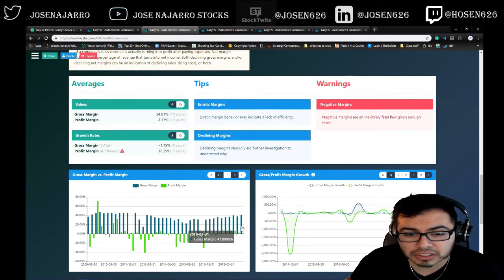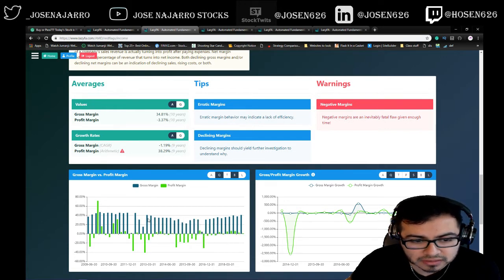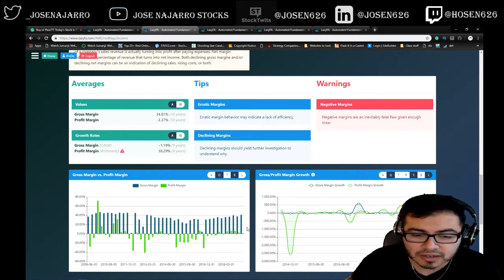Right now, gross margin is sitting at 41%, where last quarter was 37.8% and the previous quarter was 40%. Right now, it's definitely at its peak compared to where it has been in the previous quarters. Let's see if we can find a quarter that was higher than that. That would have to go back all the way to 2012, where it had a 45.2% gross margin. And again, we can see that steady increase in that gross margin.